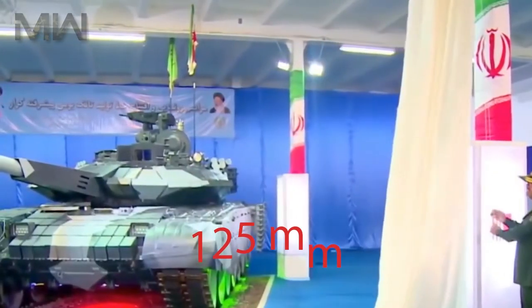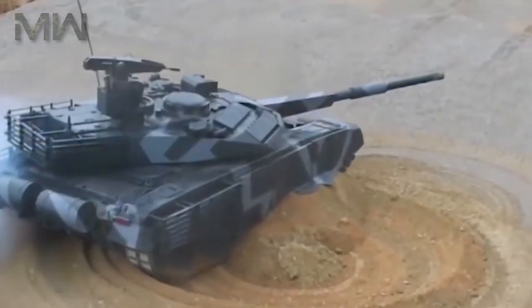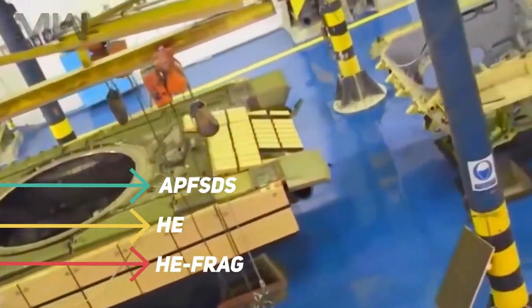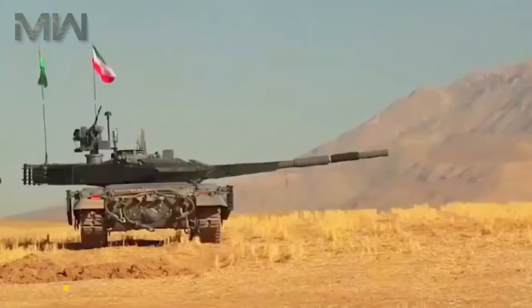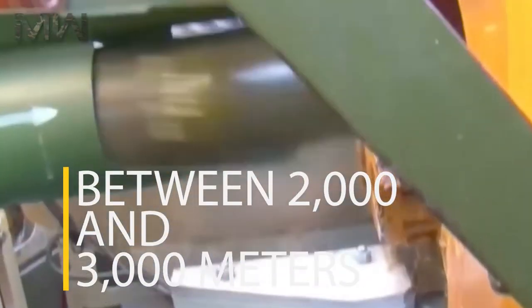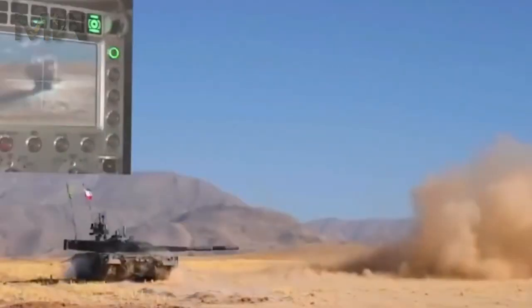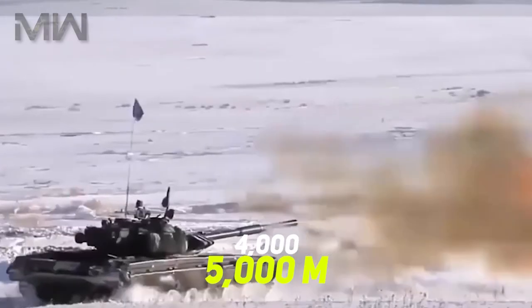A brand new 125mm smoothbore cannon is mounted on the Iranian tank. It can fire APFSDS, HE, and HE frag rounds, among other types of ammunition. The APFSDS round's effective firing range is between 2,000 and 3,000 meters. The gun can fire conventional ammunition as well as anti-tank guided missiles. The range of these missiles is 4,000 to 5,000 meters.